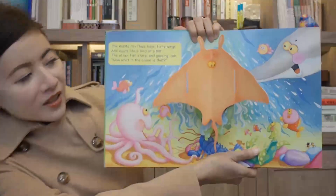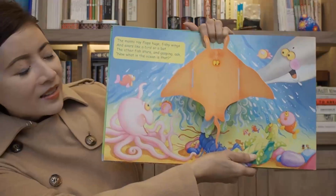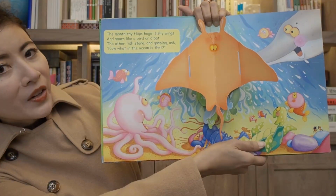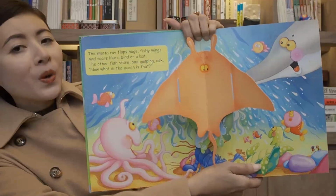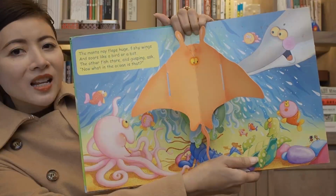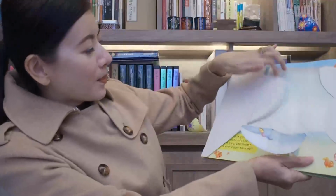So we have a very interesting looking manta ray. So this manta ray has wings. And it's not a bird, it's actually a sea creature. It looks like it's wearing a cape. So because it looks so interesting, a lot of these sea creatures are looking at it with wonder. Look at how the octopus is looking at the manta ray with amazement. Wow, this is very cool looking. Let's open this up.